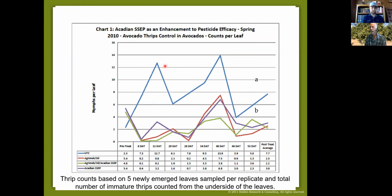But what's even more interesting is these are the thrip populations over time from the pre-treat, which was about May 10th, till 53 days after treatment, which was somewhere close to August 1st. And the blue line, this line, is our untreated check, and the thrips will peak out and drop and peak out as they cycle through their populations. And this is statistically significant at 95% confidence rate.